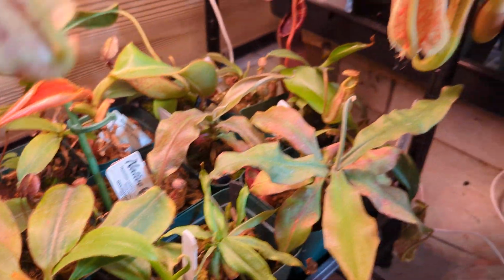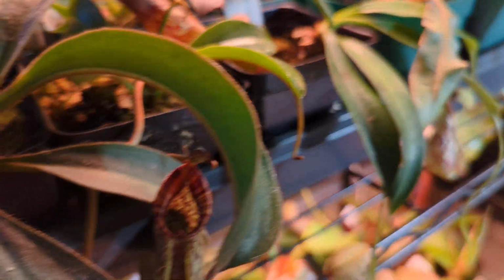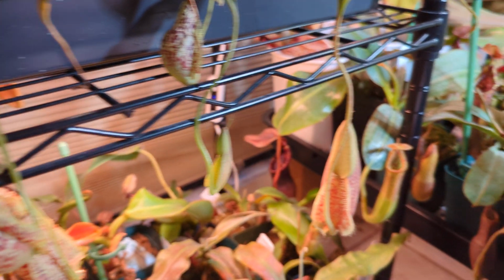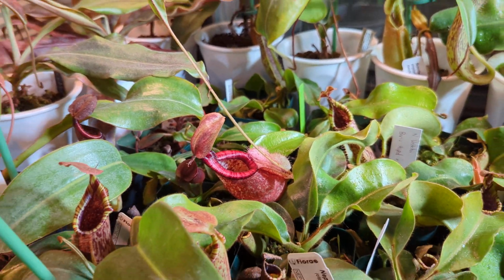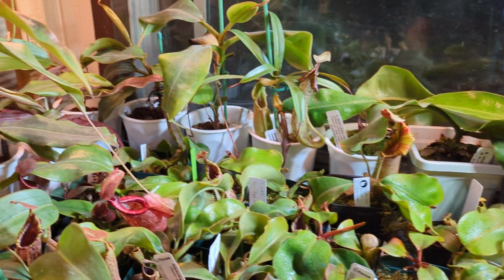All the hybrids and whatnot this way seem to be doing fine. As I said, here's the Minima X Mollis from the last time. My White Exotica plant, Cross Kakusa Raff, Viking X Raff number 1, new trap. Old trap is there, so quite a few developing.